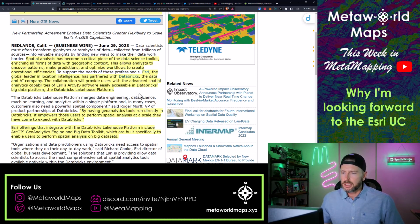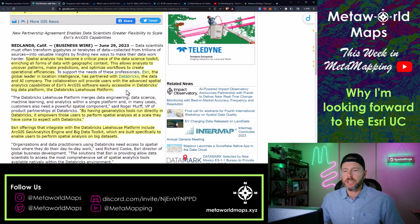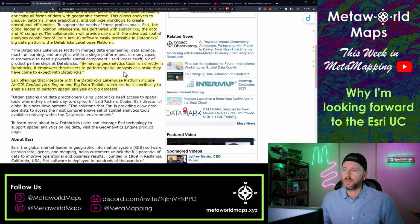Esri, the leader in location intelligence, has partnered with Databricks, the data and AI company. This collaboration will provide users with the advanced spatial analytics capabilities of Esri's ArcGIS, easily accessible in Databricks' big data platform, the Databricks Lakehouse platform. So by having geoanalytics tools run directly in Databricks, it empowers those users to perform spatial analysis at the scale they have come to expect with Databricks. And you can do this through different offerings that Esri provides, ArcGIS GeoAnalytics Engine and the Big Data Toolkit.